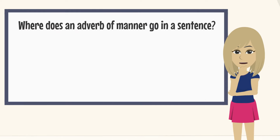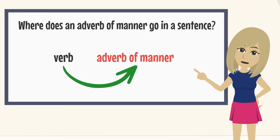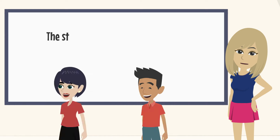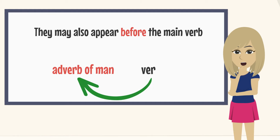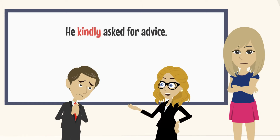Where does an adverb of manner go in a sentence? In most cases, adverbs of manner come after a verb. For example, we dress casually on Fridays. The students are listening carefully. They may also appear before the main verb if you want to emphasize the meaning of the adverb. He kindly asked for advice.